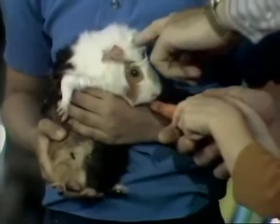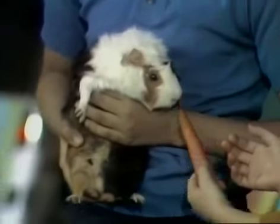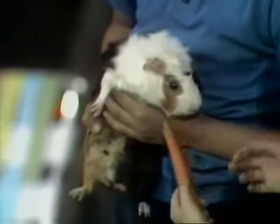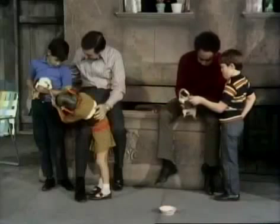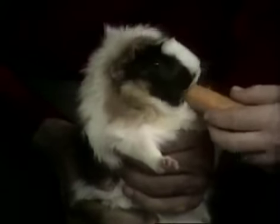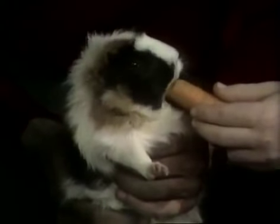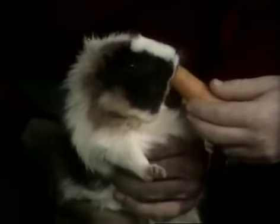Now we've got to be very quiet because guinea pigs don't like to be disturbed when they're eating. Do you know that? And these two guinea pigs are two of the greatest guinea pigs alive. You know why? Because they're here on Sesame Street, that's why. You should really never disturb any animal when it's eating. That's right. Dogs or cats. They don't like that.